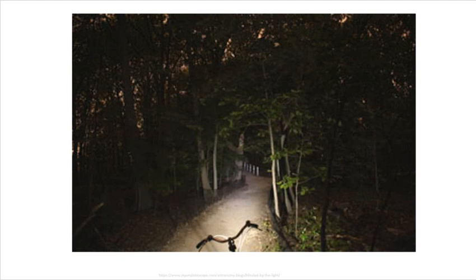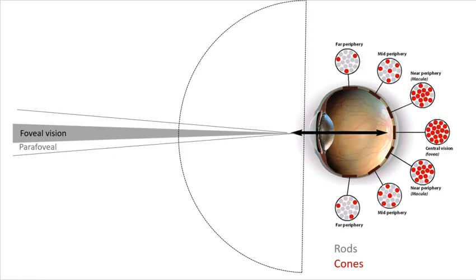The density of rods and cones varies across your retina. They're not spread out equally. They have a different spatial distribution across your retina. In low light situations, things are pretty black and white. You see bluish grays. Those are the rods. When you add light, those same shapes jump out into full color. So light equals color.